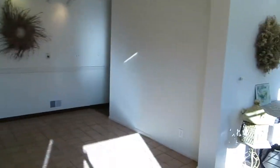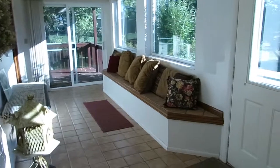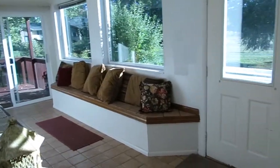And as we enter the home, we're right away in this beautiful sunny sunroom. It's going to be a great place to meet family and friends, or just hang out and enjoy watching the seasons change in the Ogden Valley as you look out over these great windows.